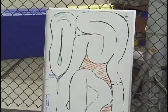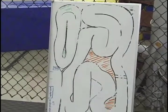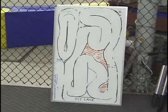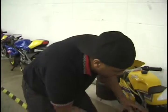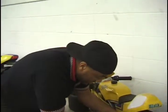Is that Birch's lower intestine or the track layout? Work, work, work. That's all bikers ever do. Break it, fix it, break it again. What do you need me to overanalyze?